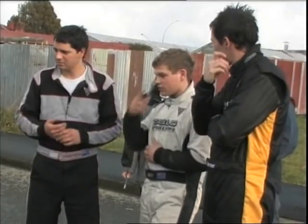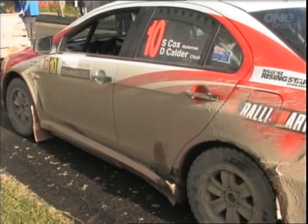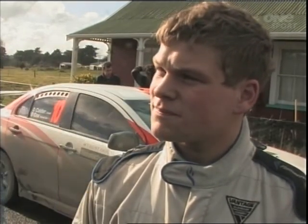And after sliding off into a drain, Sloane Cox was left with a bit of explaining to do. We came out of the 2nd stage today and had hit a rock at the end and put the toe out in the back left, and coming into the 3rd stage, just coming into one of the first Ks, turned to a corner and just understeered forward into a bank, and that caused the car to get a bit of damage and pop the back tyre off. Yeah, a little bit of damage, they can probably fix it. Yeah, it's all going to be fixed in service.